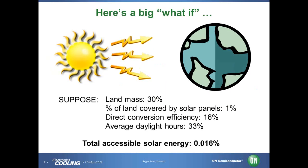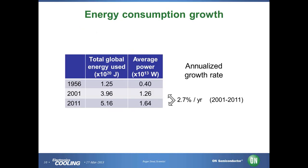As a sidebar, could we even collect this much energy? If we covered just 1% of the total land area of the planet with 16% conversion efficiency solar panels, and if we factor in only 33% of the available hours per day, we could only convert 0.016% of the total solar energy. In other words, we're already using as much energy globally as is theoretically available from renewable sources, given some admittedly swagged assumptions. Worse yet, look at the growth rate.